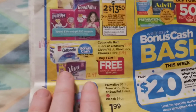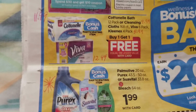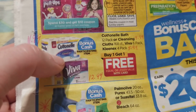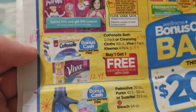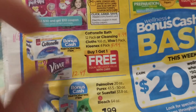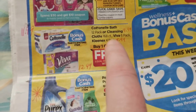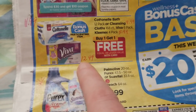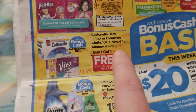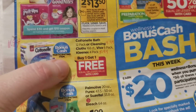Okay, finally, I want to talk about the Kimberly-Clark paper products right here. What is included is Cottonelle bath tissue, a 12-pack, and those are $11.99 at the store around here. Be sure and check the prices at your store, okay? The Cottonelle cleansing cloths, it's 168 count. They're $9.99. Viva 6-pack right here, which is $12.99, and then the Kleenex 4-pack. I'm thinking that one's the $5.99 one if I pick the right thing that's on the shelf there. Okay, so they're buy one, get one free.